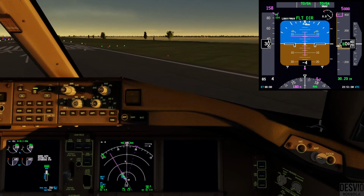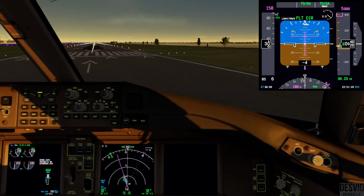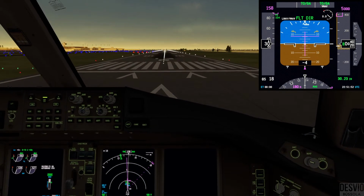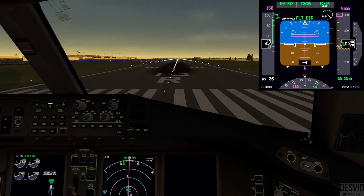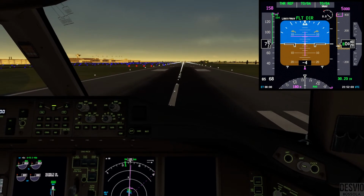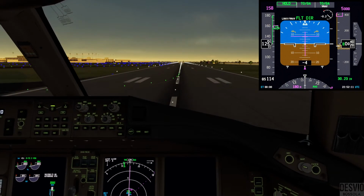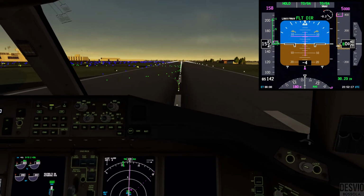Okay, all set. So we set thrust on the triple to around 55%, and then we press TOGA. Then we have thrust ref, and here we go. Thrust is set, 80 knots checked. V1, rotate.